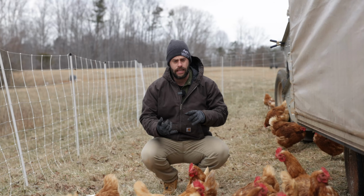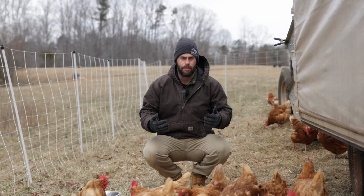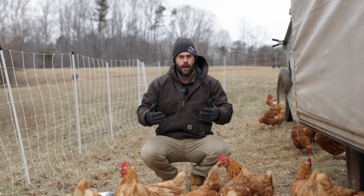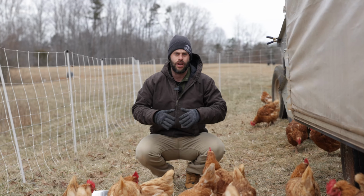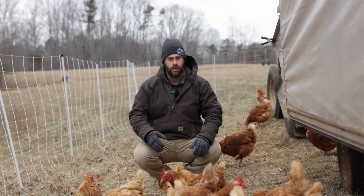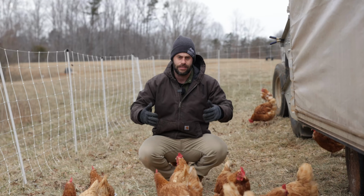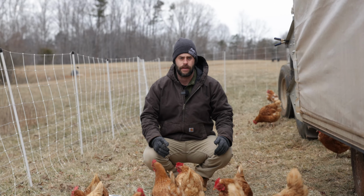Now, you shouldn't be feeding citrus or onions. And a lot of people say that in colder temperatures, let's give them red pepper flakes or cayenne peppers. There's no evidence that shows that actually does anything to keep them warmer. So no red pepper flakes, no onions, no citrus. Anything else, chickens is pretty much fair game for them to eat.